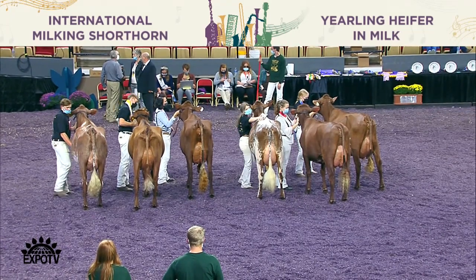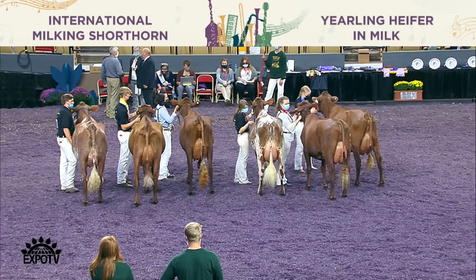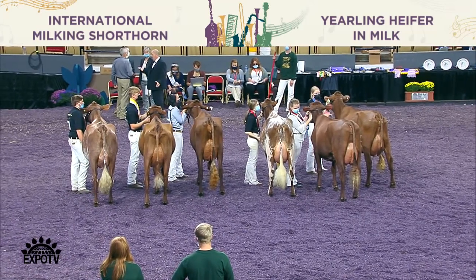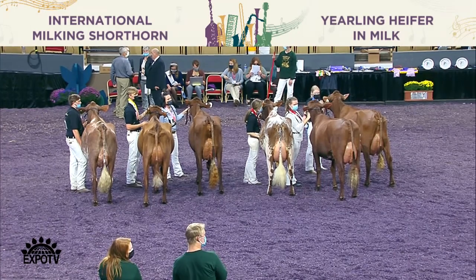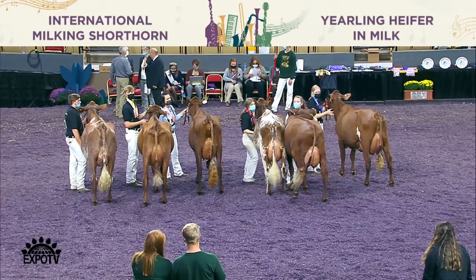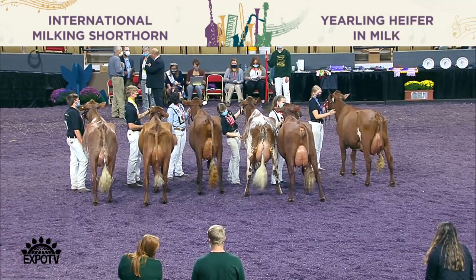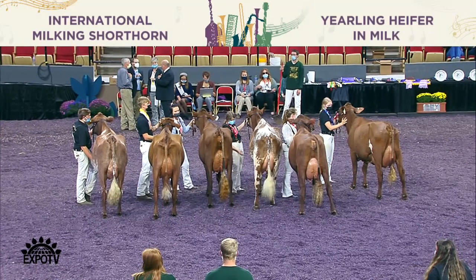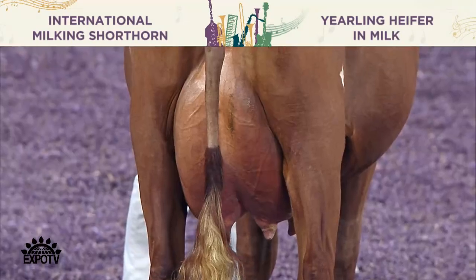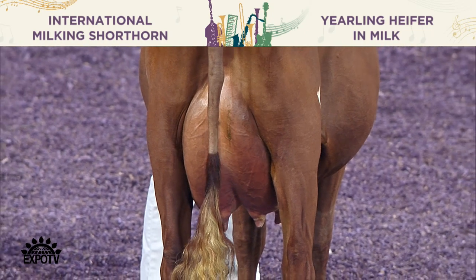Second in the class is entry 913, Cherrywood Mitzi, shown by Elizabeth Byers Doten, Byers Land Farm of West Lafayette, Indiana. Our winning entry, she's the first junior and the best udder in the class, is entry 911, Pine Valley Patriot Jay Lynn, shown by Estella James of Mineral Point, Wisconsin. Congratulations.